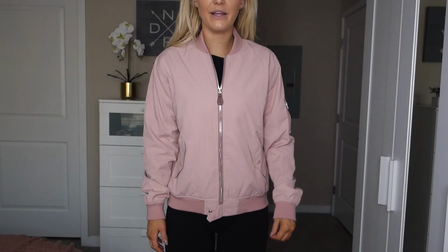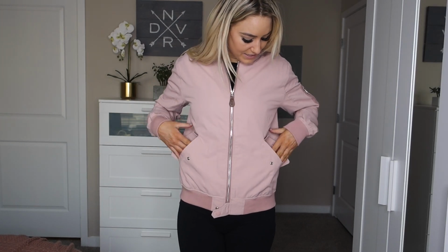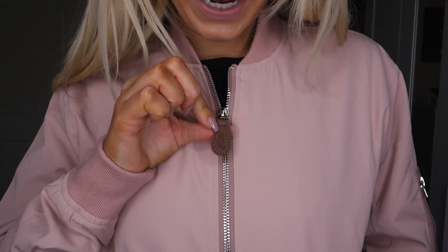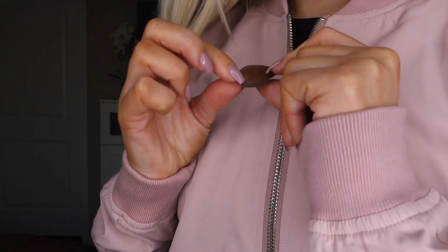This is what it looks like zipped up. Oh, and then it has these little clasp pockets on this side. The zipper detail is really nice. It has this little leather detail that has the Ever Forward logo on it. So yeah, I'm a big fan of this jacket.